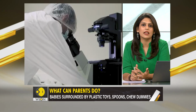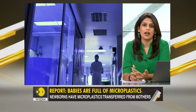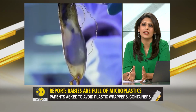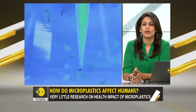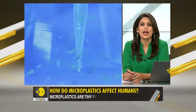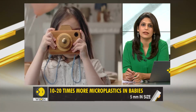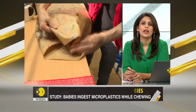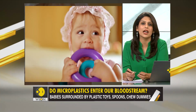Some studies have been conducted on animals and they have shown inflammation, cell shutdown, metabolic issues. These are all serious side effects. They must be investigated and studied in detail. Until then, here's what you can do. Buy wisely. Every child wants the best of toys, but more toys means more microplastics. Keep that in mind. Also, avoid plastic wrappers and containers wherever possible. Vacuum your floor regularly. Keep an eye on your child's chewing habits.